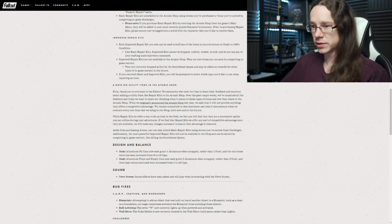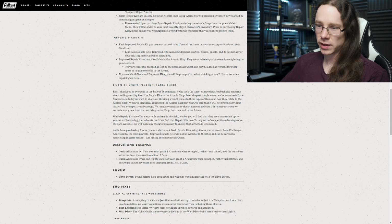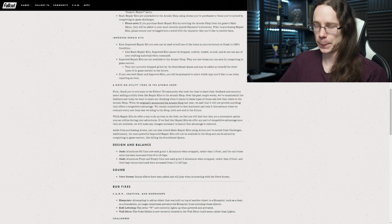Very important point. Aside from purchasing atoms, you can also unlock basic repair kits using atoms you've earned from challenges. Additionally, more powerful improved repair kits will not be available in the shop and can be earned by completing in-game content like killing the Scorchbeast Queen.